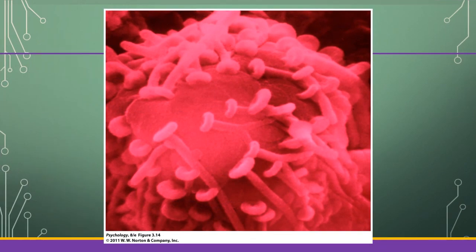So this is a very high resolution scan of a neurotransmitter, and you can see here all of the little bulbs connecting, just hundreds of connections. Think of it as the most complicated interstate highway system you've ever seen in the world. And I know they look like they're actually touching, but believe me, they're not. There is a little tiny gap between these bulbs and the dendrite of the next neuron.